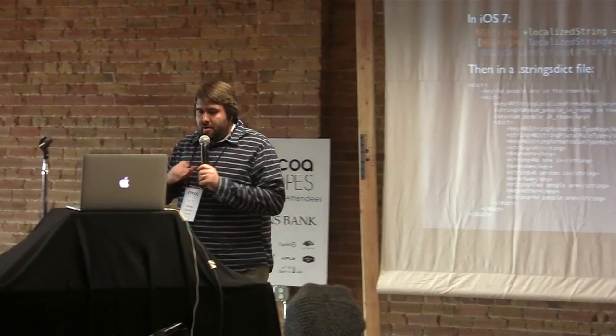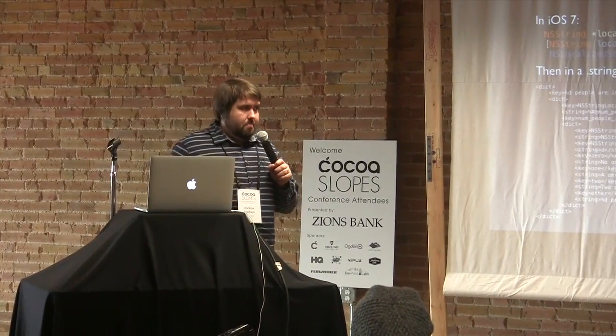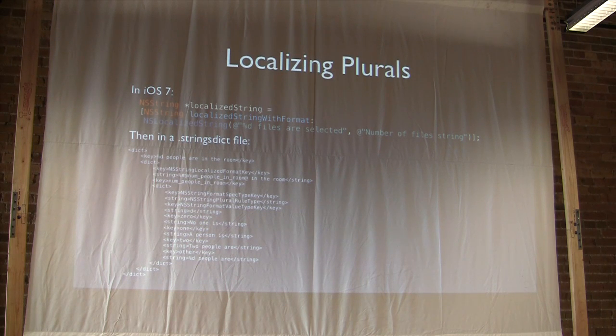So this is a way that you can do this sort of complex rules for pluralization without these crazy if constructs like I showed before. But like I said, it doesn't work, and I've got posts on the developer forums and no answer. So sorry about that. I don't know. Maybe it's bugged.